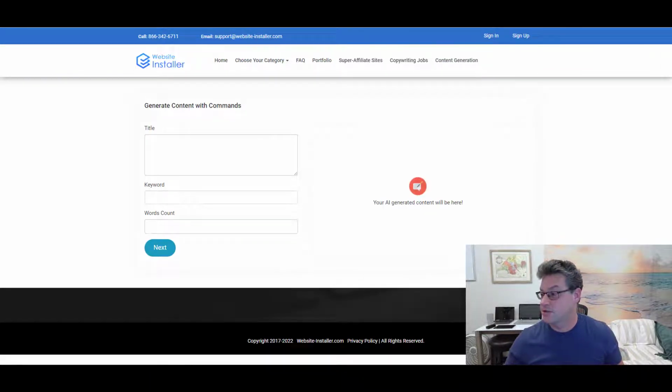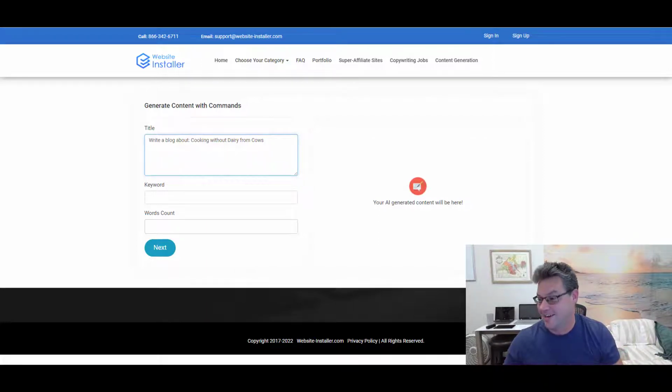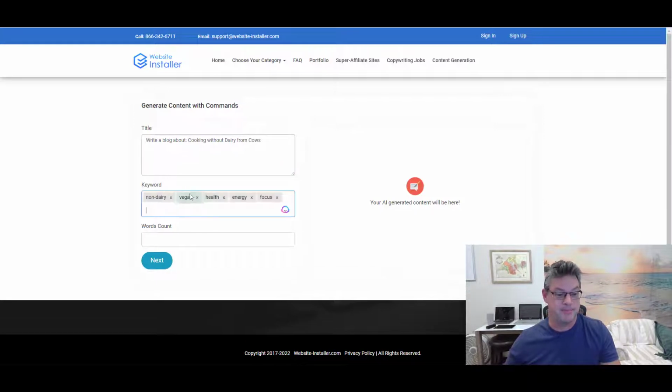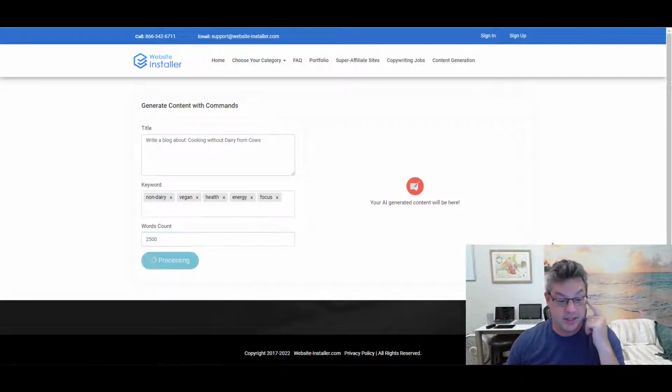All right. So using our best version of the engine, I'm going to put in this command, write a blog about cooking without dairy from cows. And I'm going to put in these keywords. Okay. Non-dairy, vegan, health, energy, and focus. Just comma separated keywords, really. I'm going to go for 2,500 words count as being the max to generate. And let's just see what we get, okay? Because I want to see what this is like.